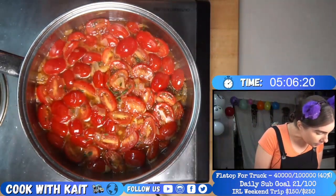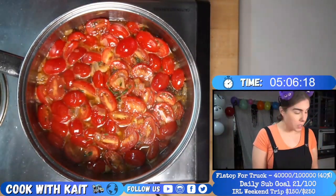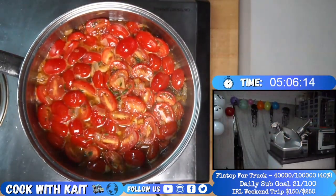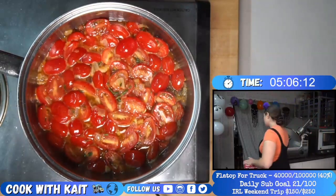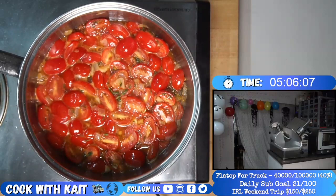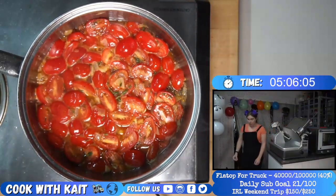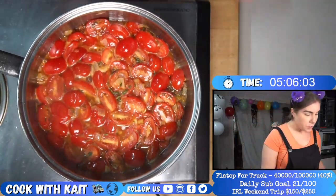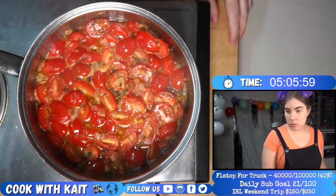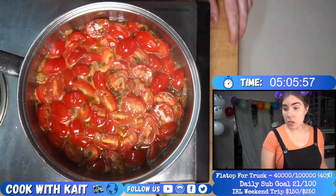Hypnotic tomato content. I know, I don't even want to like take it away from the board. It looks so good. Looks so dang good. This way. And yeah, just a really good way to like use up extra tomatoes is what I usually do. It's good on burgers and hot dogs.